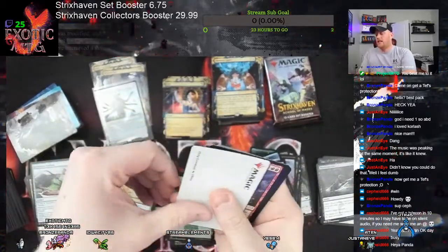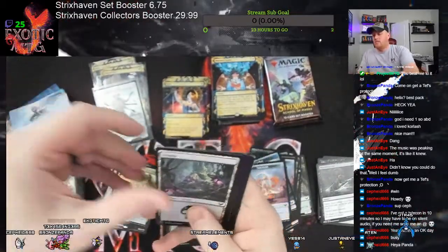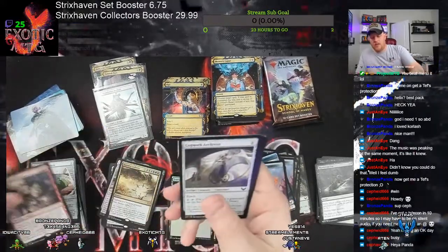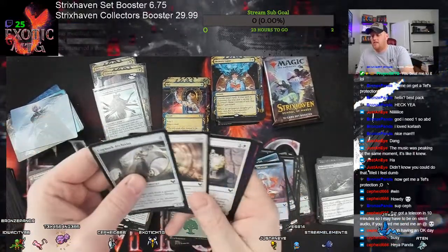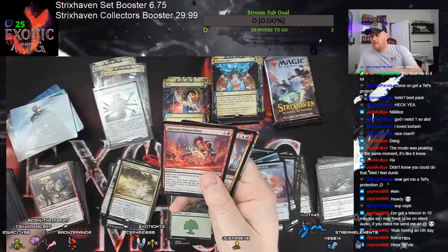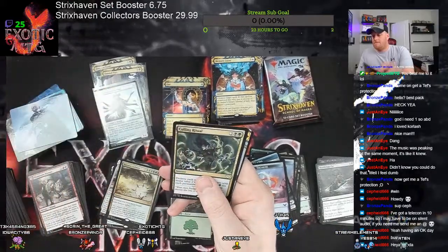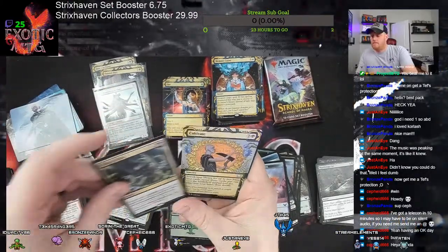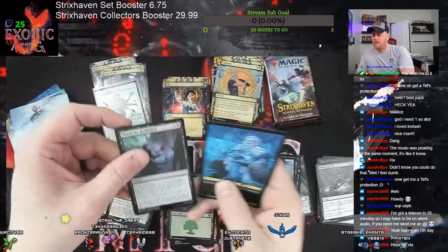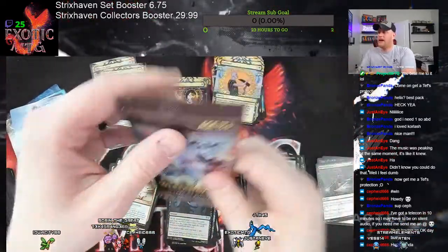We have 2 packs left out of this box, this being one of them. Illuminate History, not a bad rare, not great. Culling Ritual, Cultivate, Plum the Forgiven foil, last pack of the box.